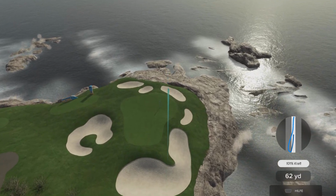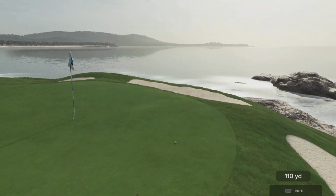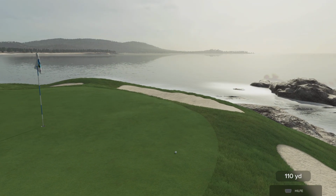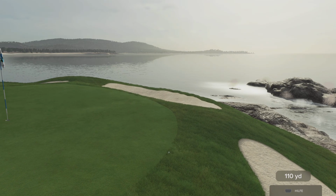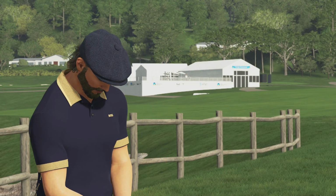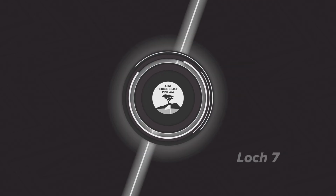Looks like they're going with the pitching wedge. This one needs to kick left and kick left hard. A little off the mark on that approach shot. Lots of greens in regulation today for this player, Luke. This is a surprise, missing this one.